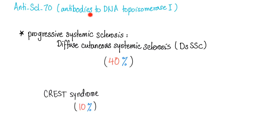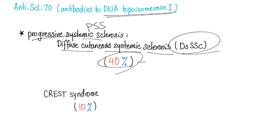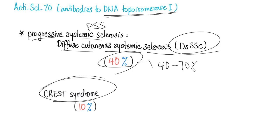Anti-scleroderma 70, or antibodies to DNA topoisomerase 1, if you remember biochemistry and molecular biology. We see it in progressive systemic sclerosis and diffuse cutaneous systemic sclerosis, in about 40% of patients, something more like 40 to 70, I don't care. Translation, it's not that sensitive. It can also be seen in limited scleroderma, also known as CREST syndrome, in about 10% of cases. Of course, this is very non-sensitive.